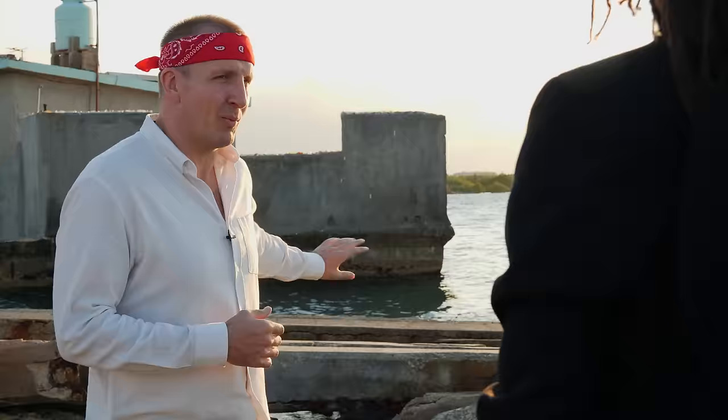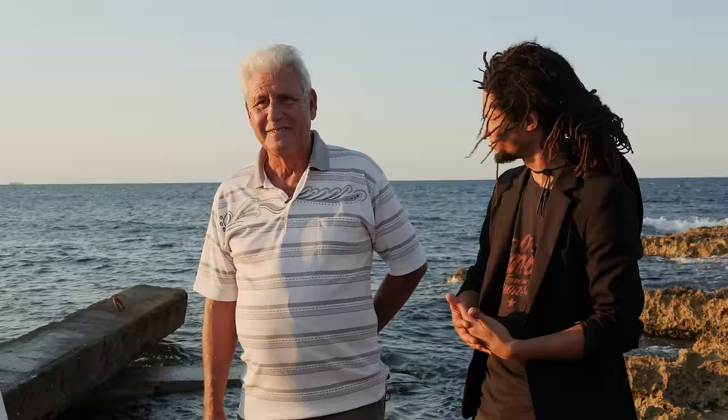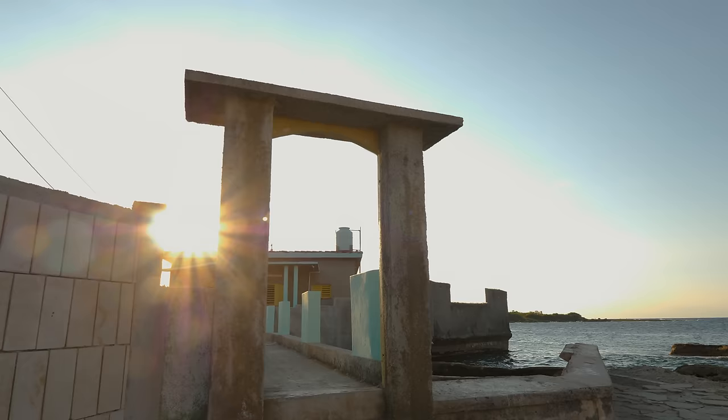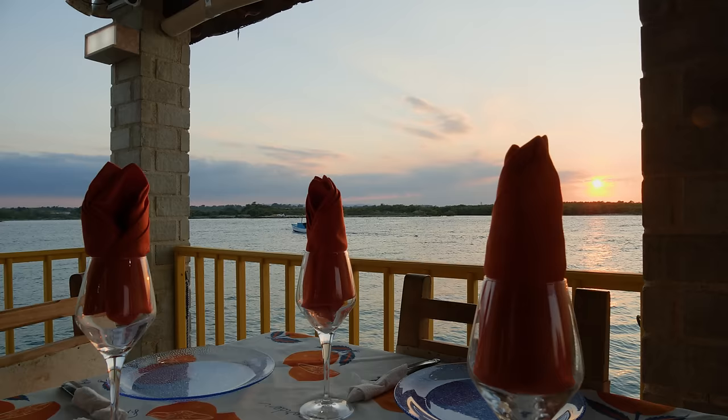Satisfied. Sir, what is the name of your restaurant? La Casa de Julio. And you are none other than Julio himself. Did you live here before it was converted into a place where people could come and eat? La Casa de la Familia. This was his family's house 7 years ago. They decided to convert it into a restaurant because you can see it has a beautiful view.